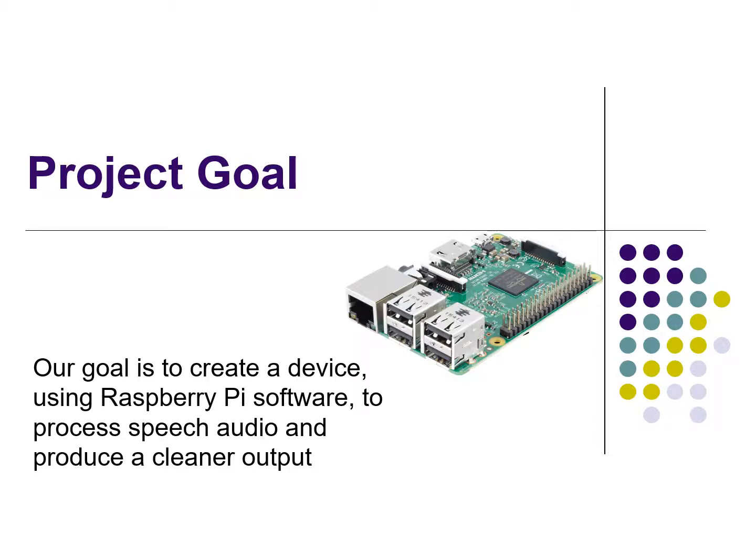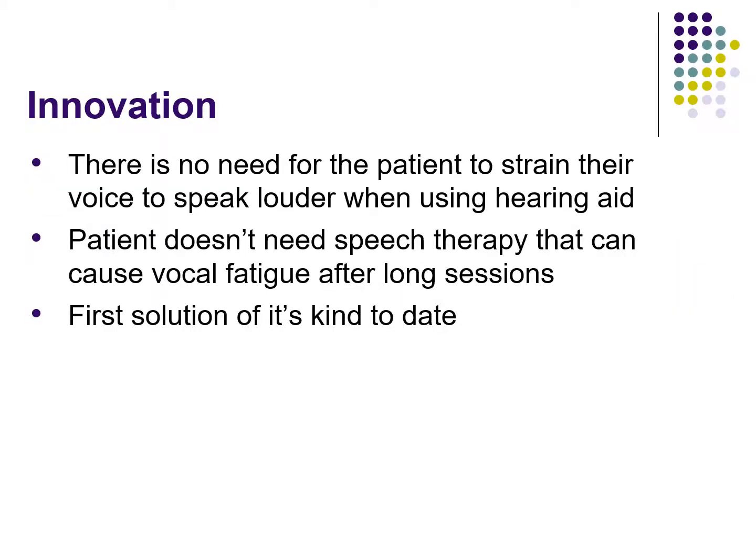Instead of using a hearing aid that gives off white noise, which is the only thing that's around right now, to force the affected person to speak louder, we're looking to create somewhat of a special microphone. The microphone will take an audio signal from the speech, process it, and output it as a clearer and more amplified pronunciation of words.